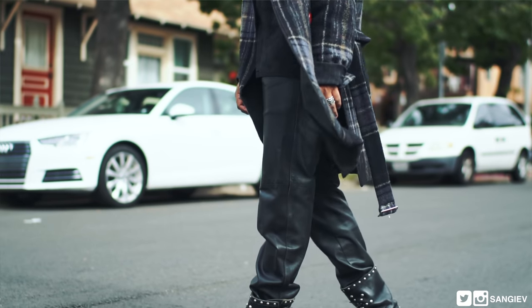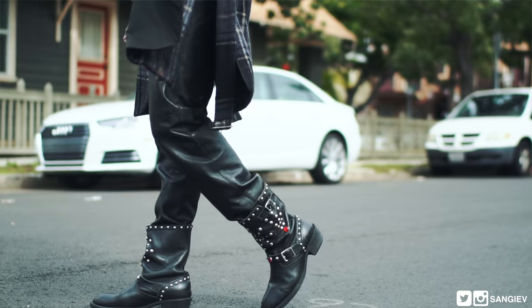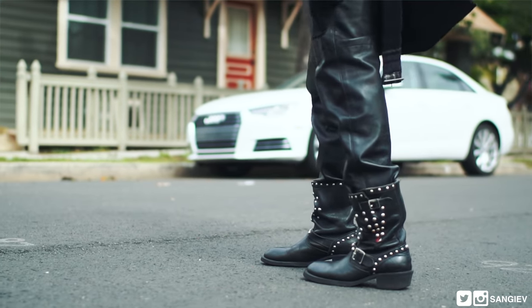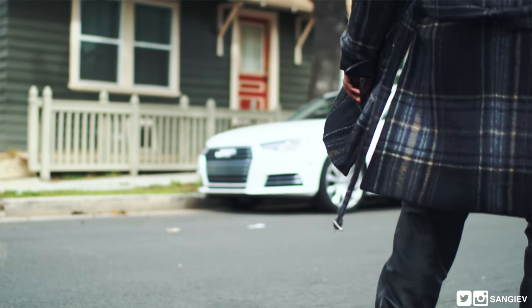So, super nice outfit. Before I even close off this outfit, one of my favorite elements from this coat is the back vent. The double vent with the belt looks awesome. This is definitely a fit that I can see myself rocking. I know it's very heavy.